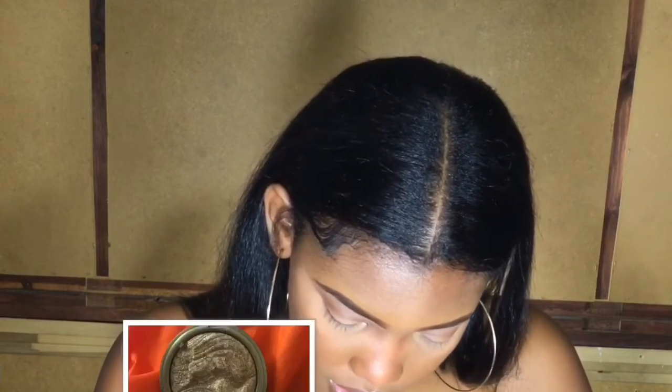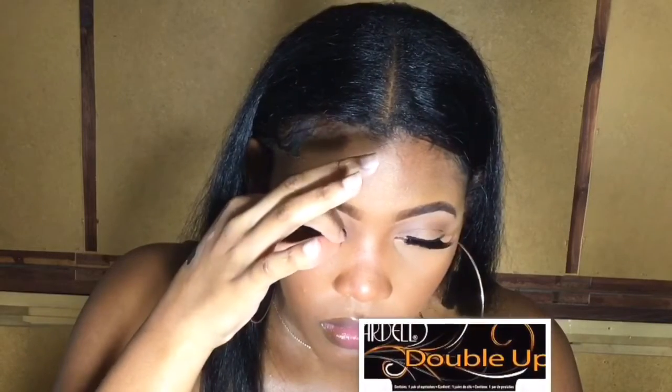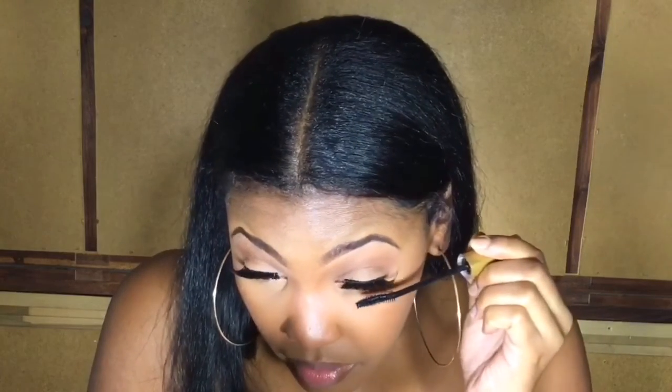Now I'm going to do a little highlight. The Magic Collection Glow Face Bronzer, and I'm going to bronze. Now I'm going to use the Ardell Lashes in Double Wispy. Now I'm going to just get some mascara and go on the top and the bottom.